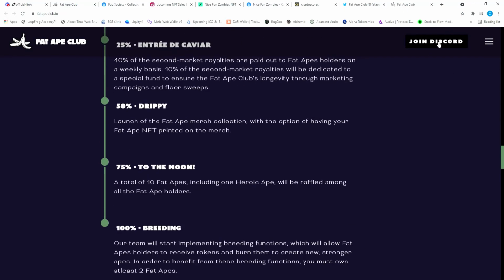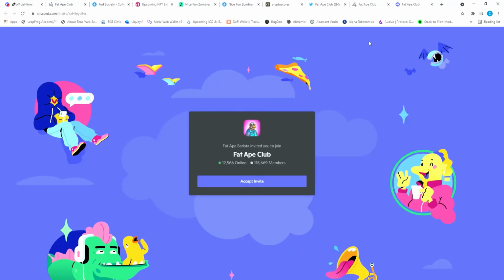Because let's go to their Discord. So if you click on that, look at this. They have 118,669 members, and 12,566 people are online right now. That is very, very uncommon for a project that hasn't launched yet. If it's 118,000, usually there are like 100,000 bots, but let's go.